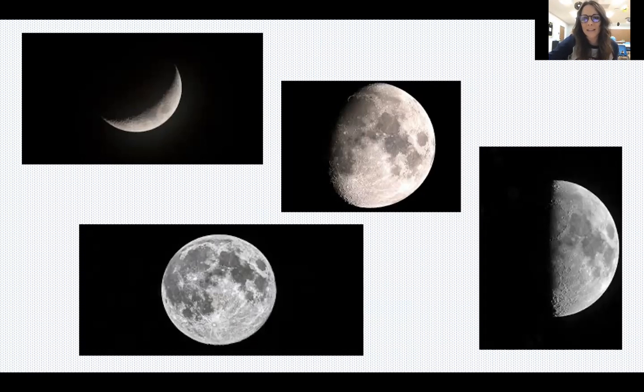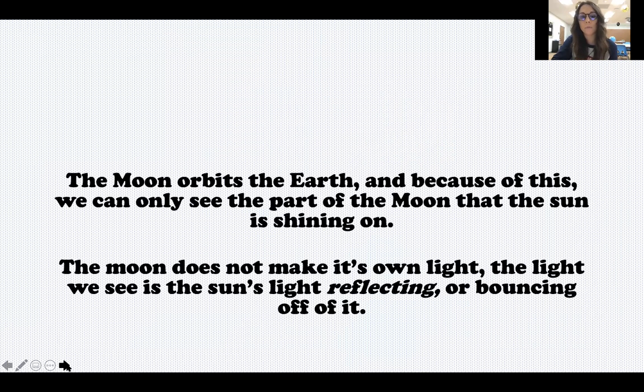And guess what? I think I forgot to mention this. The moon does not make its own light. The light we can see on the moon is actually coming from the sun. The sun makes light and it reflects or bounces off the moon. And since the moon is orbiting or moving in a circle around the earth, we see different parts of the moon at different times. We can only see the part of the moon that the sun is shining on.